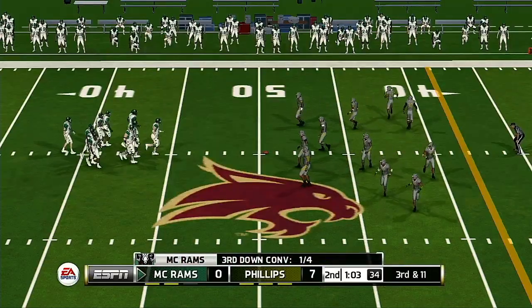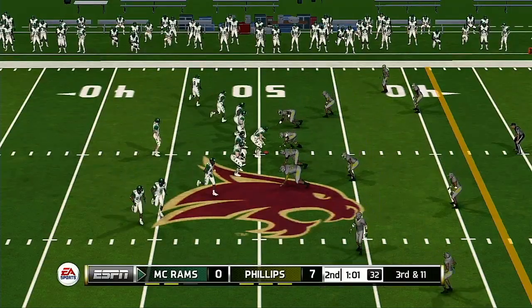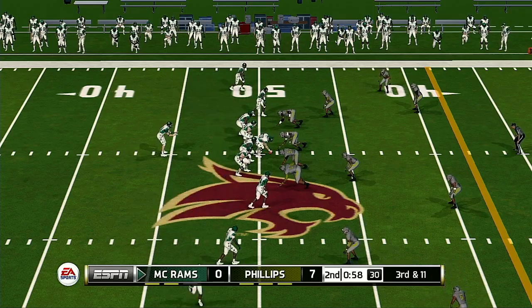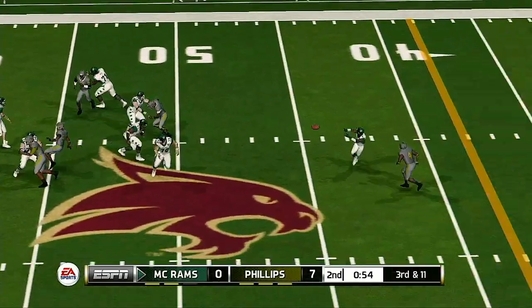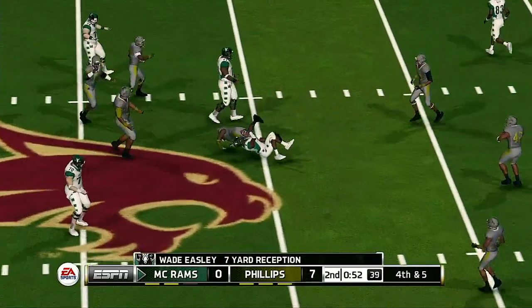Third down, and they need to get it down to the 39. In the shotgun and five wideouts. Throw's complete, and he's stopped immediately.